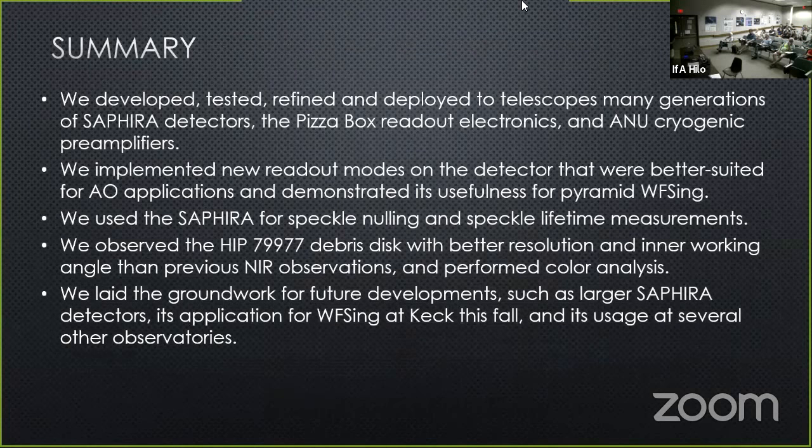So in summary, we've developed, we've tested, we've refined, and then we've deployed to the telescopes several generations of SAPHIRA detectors, the pizza box readout electronics, and these new ANU preamplifiers, which greatly reduced our noise. We implemented new readout modes that were better suited for AO applications, and we demonstrated their usefulness for pyramid wavefront sensing. We used SAPHIRA for speckle nulling and also for speckle lifetime measurements.